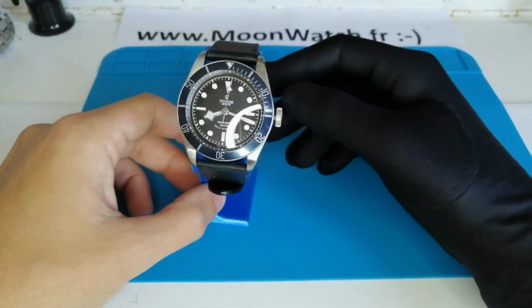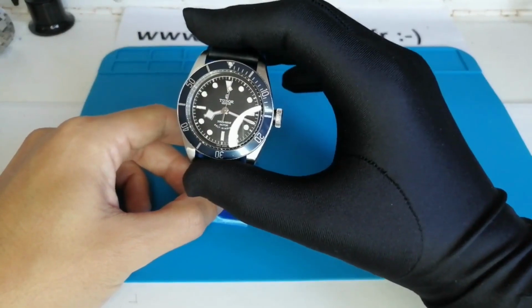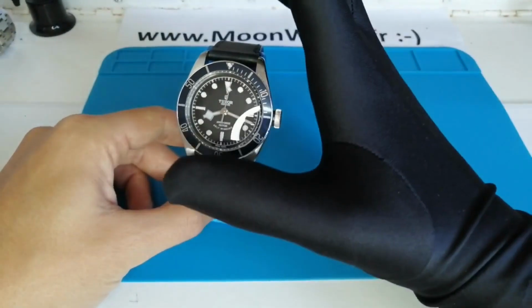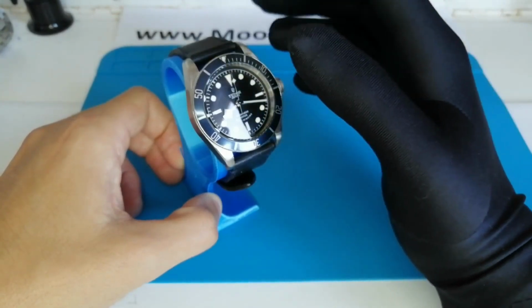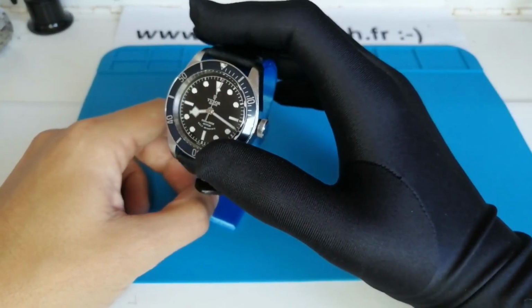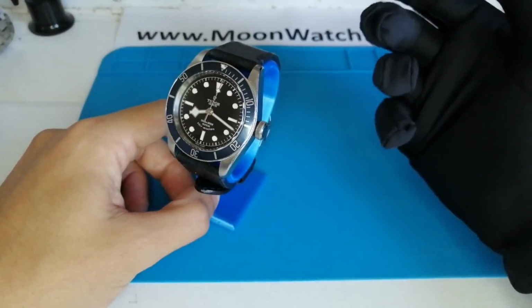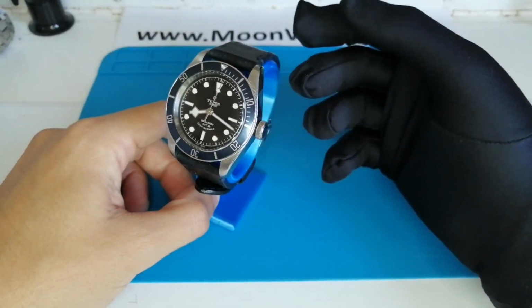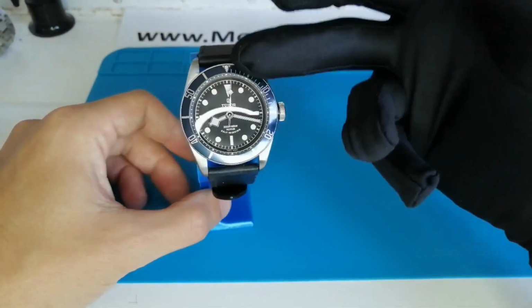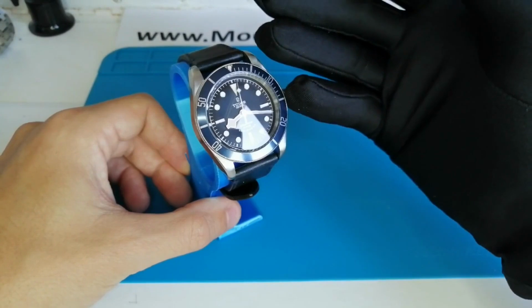It's hard to believe that this model is already 10 years old, as it is so timeless, and especially because the new references are almost the same, with a few minor differences. The community surrounding Tudor appreciates its timeless design. That's why its more modern replacements have been largely inspired by it. And the current range can be mistaken for these older ranges by someone who is not familiar or experienced with the Tudor brand.